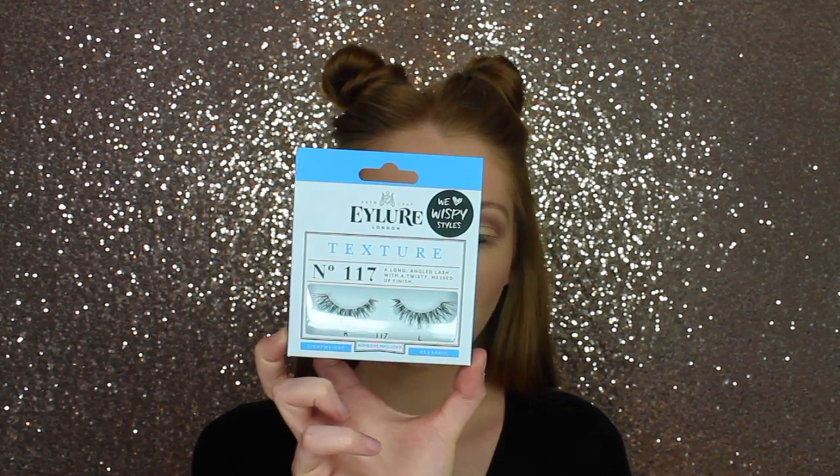For lashes, I'm going to be applying the Eyelaw 117s. Favourite ever. I love these. They're so natural looking and very wispy. They're perfect for any time of day. I think if you're going for a lunch or a day event, they're perfect because they look really natural and wispy, but can also look really nice for the evening time as well.